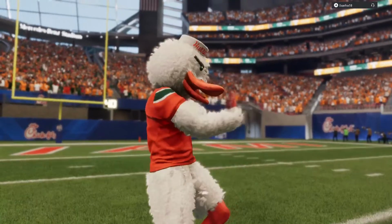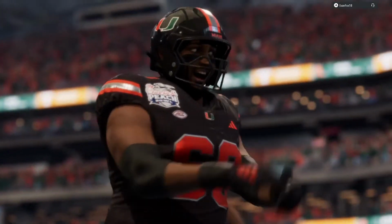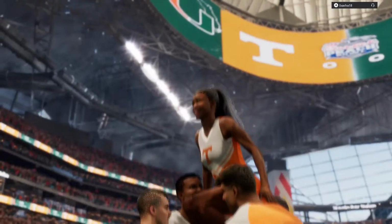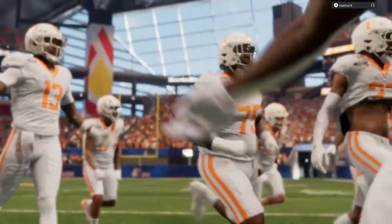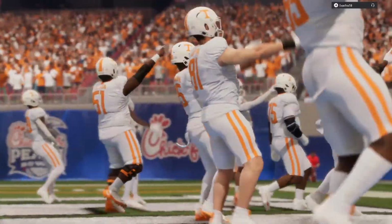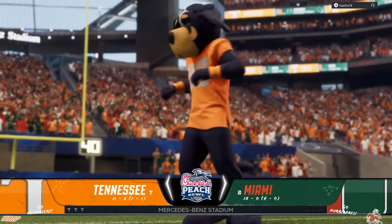Welcome to Mercedes-Benz Stadium in downtown Atlanta. This is the Chick-fil-A Peach Bowl, part of the college football playoff. We'll see a playoff team from last year, the Tennessee Volunteers, taking on the runner-up from last year's national championship, the Miami Hurricanes. For EA Sports College Football, I'm Chris Fowler here in the booth with Kirk Herbstreit. Time to find out who's going to be moving on in the college football playoff.